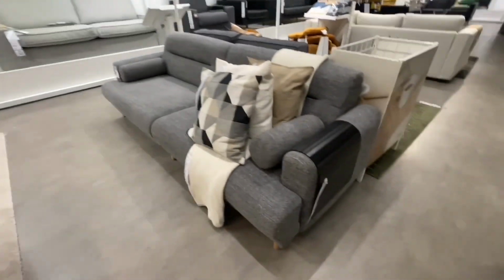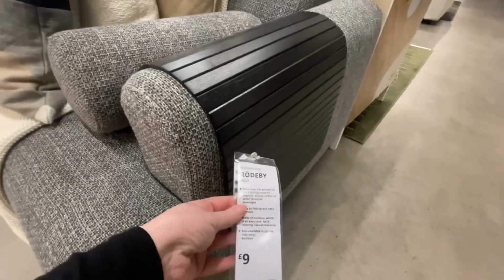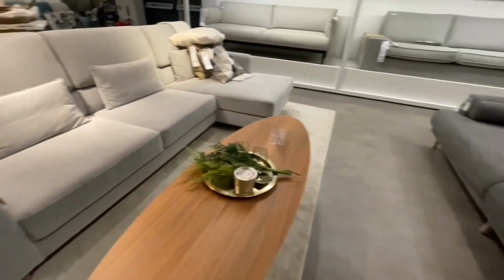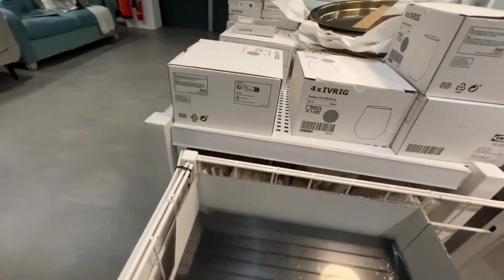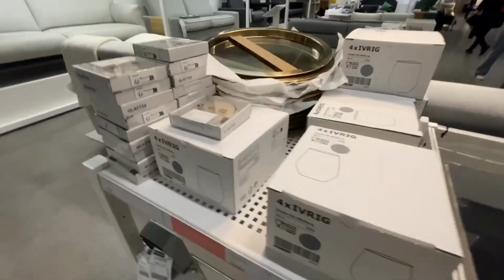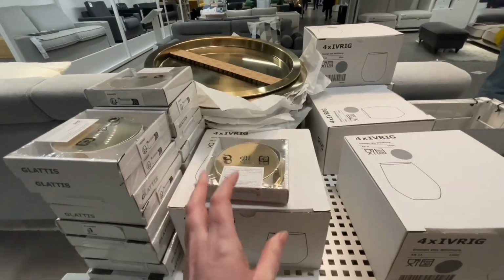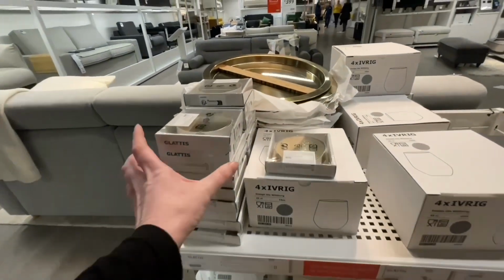So as I was walking around Ikea, I did notice that these were styled over the majority of the sofas. They were £9 and I do think that they're supposed to protect the arms of your sofa. And if you're like me and you've got a nice cup of tea, you'll pop the cup on the arm of your sofa and that's when your sofa becomes quite dirty.